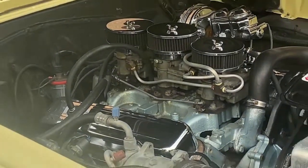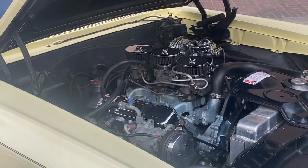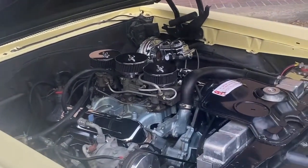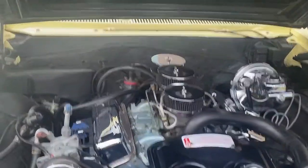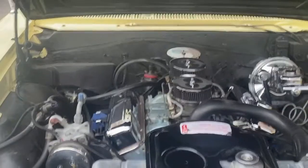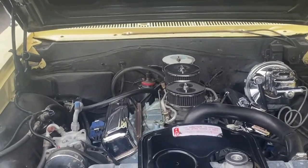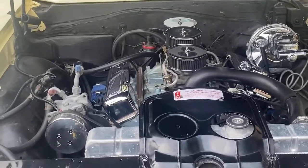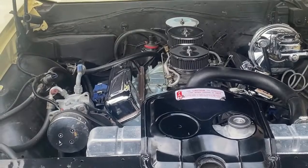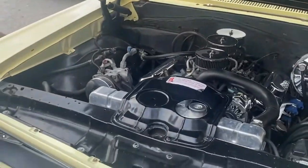And I added air conditioning to it, but we don't use that air conditioning very much. We go down the road with the windows rolled down. I said, tell her that's her air conditioning right there. Yep, we like that. And we like to hear the pipes. We like to hear the noise. The interior in the car is all original.